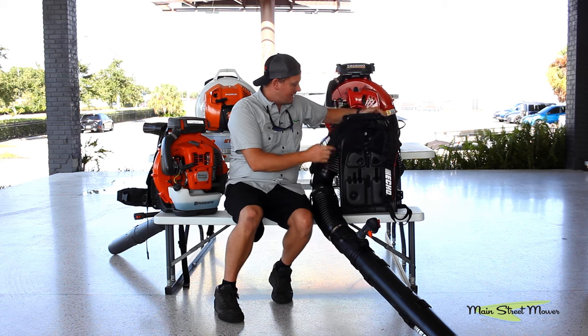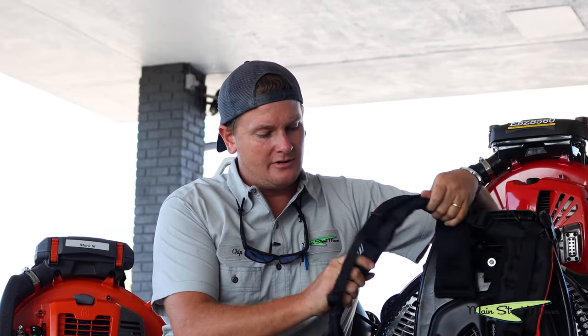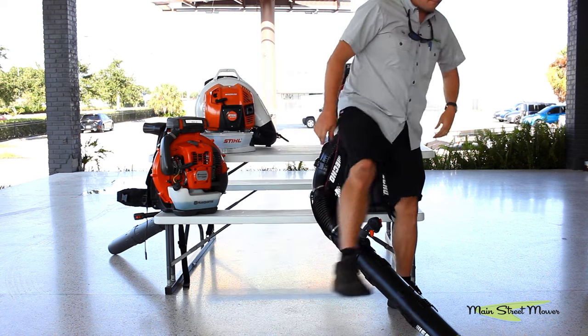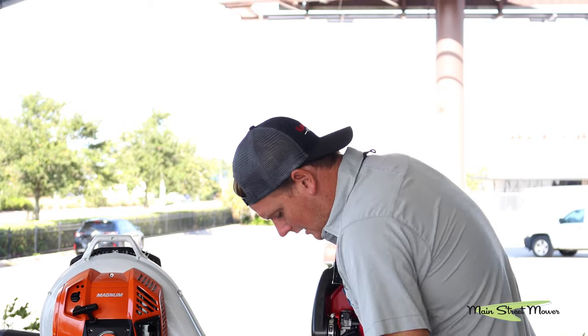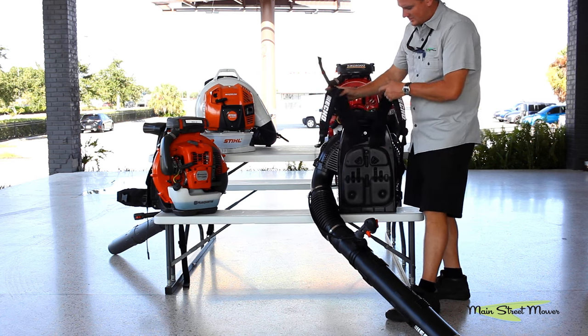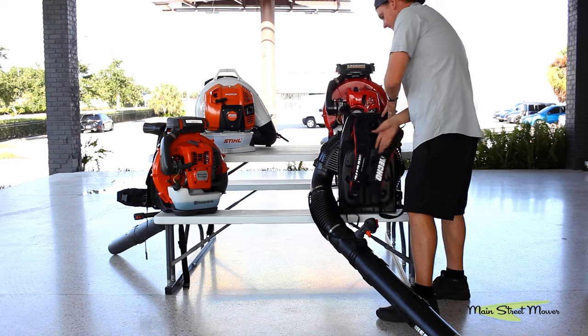I'm gonna try it on and see how it feels, see how these straps work. They do have nice foam straps here. They do feel pretty well built. I'm gonna get in this thing. Anytime I put on a blower, I like to loosen the straps up a lot, give me a lot of room to get in there. Has a couple different ways to adjust it. You can adjust the length, and then you can adjust the width up here behind your neck, which is kind of interesting.